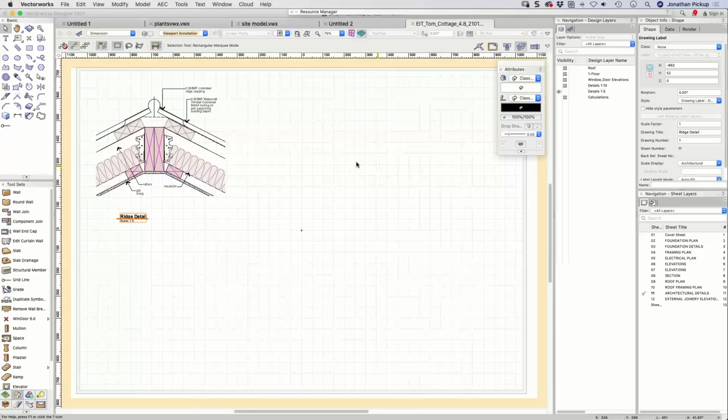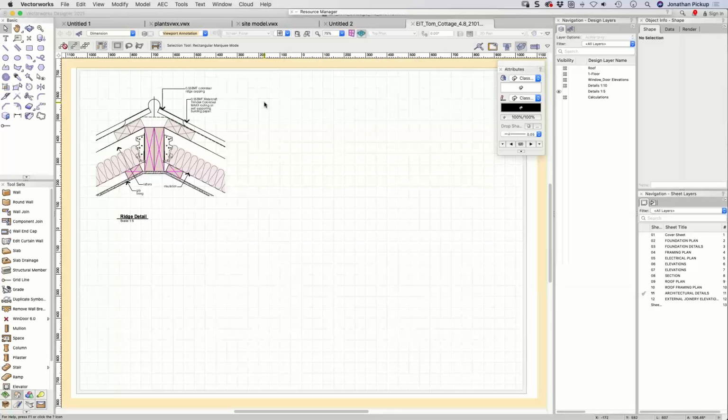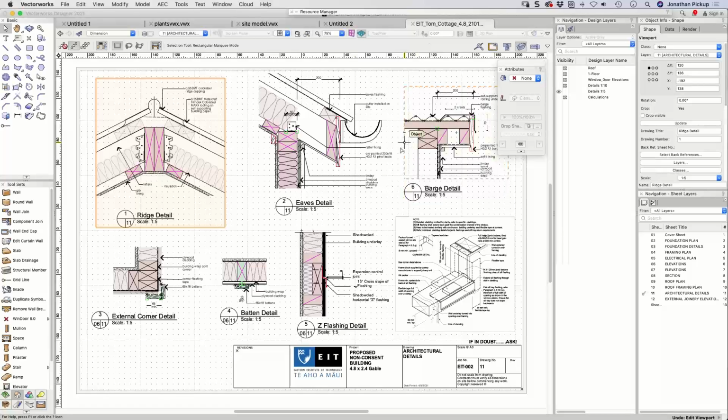So I've got a different way of approaching this. So let's put that back. Instead of replacing each label, Mark, what about finding out what this label is, which is Tom's Cottage? And you should find that once you've done that replacement, it turns here into drawing label styles. That's this one here. And then you find the drawing label style that you want. Why not just edit this one here?